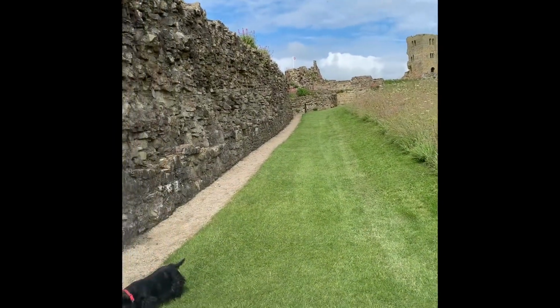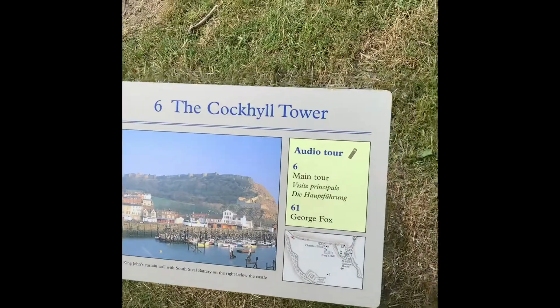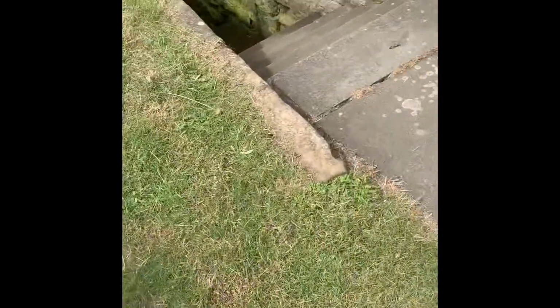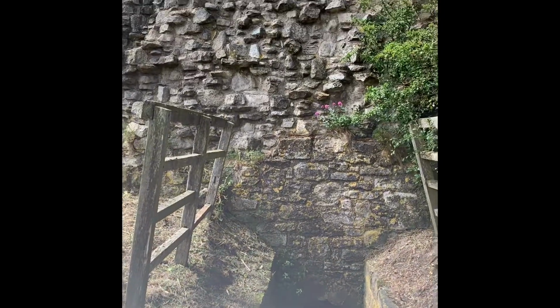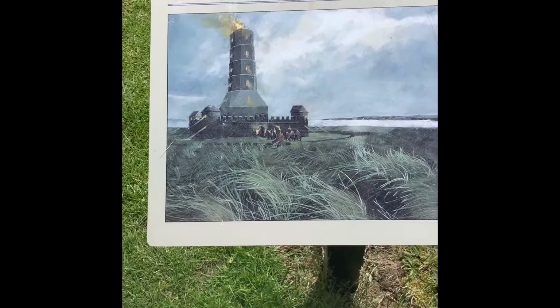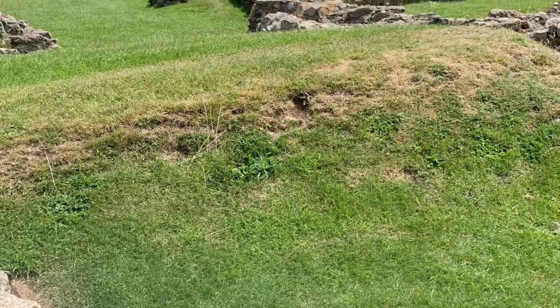Away from the keep and down towards the water's edge is a long wall filled with rooms, which would be one or two storeys high, and had battlement windows in them. This is the Cockhill Tower. It has stairs which I presume would have come up to it, so we would be stood in the tower, I think. The founder of the Quakers was held here for about a year in 1665. This is the next, St Mary's Chapel, was the Roman signalling station, and this is now all that remains of it.